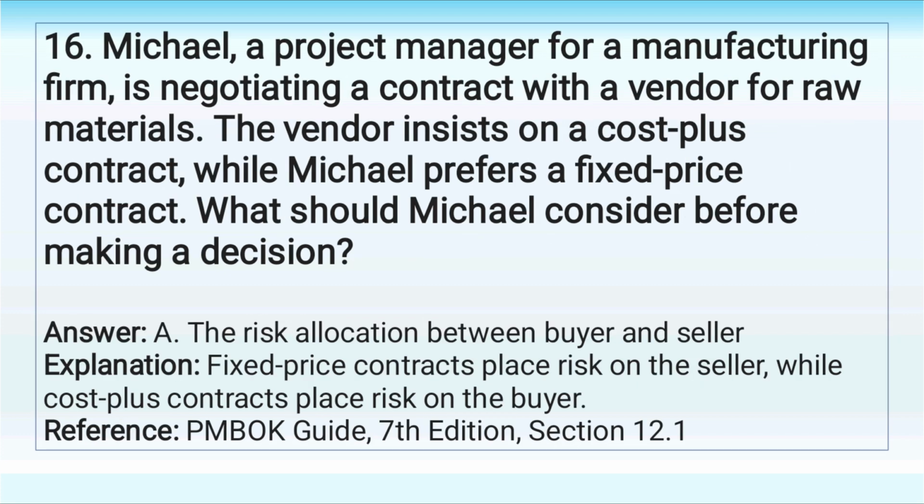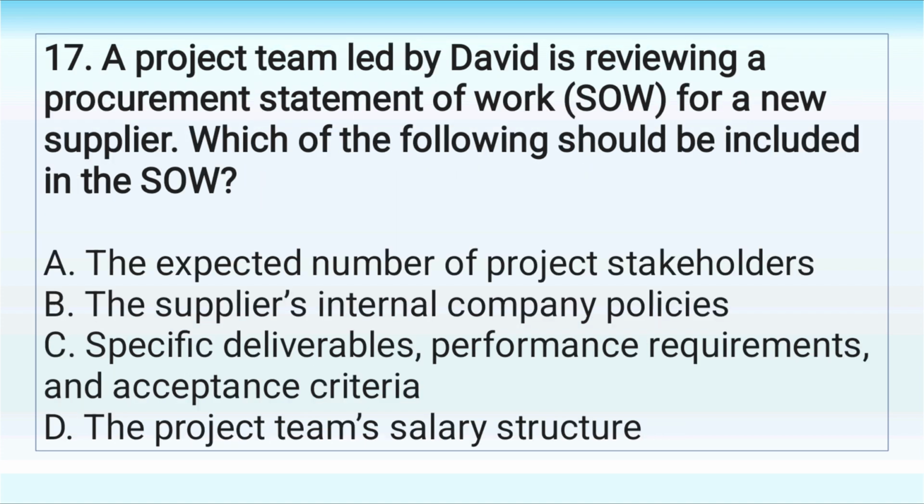Answer A. The risk allocation between buyer and seller. Explanation. Fixed-price contracts place risk on the seller, while cost-plus contracts place risk on the buyer. 17. A project team led by David is reviewing a procurement statement of work, SOW, for a new supplier. Which of the following should be included in the SOW?